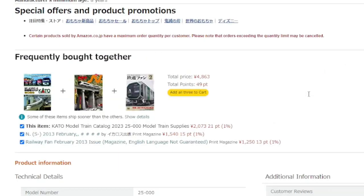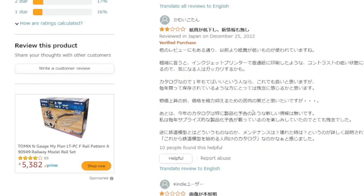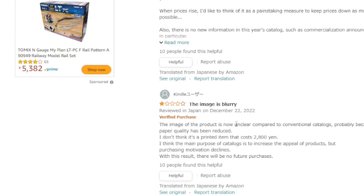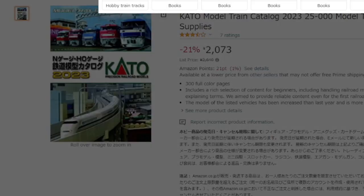Okay. So the 2023 Kato catalog was released, and a lot of people did make complaints. I was reading it, and people were saying that they switched to a cheaper paper for 2023 versus previous years. So it's not as good as before, and a lot of people showed their disappointment. You can always see the translated reviews here and right here. As you can see, the contrast is extremely low, like print on plain paper. Lower paper quality than before was used. The image is now unclear because of the reduced paper quality. So you see people complaining about the paper quality. But yeah, that's pretty much it.